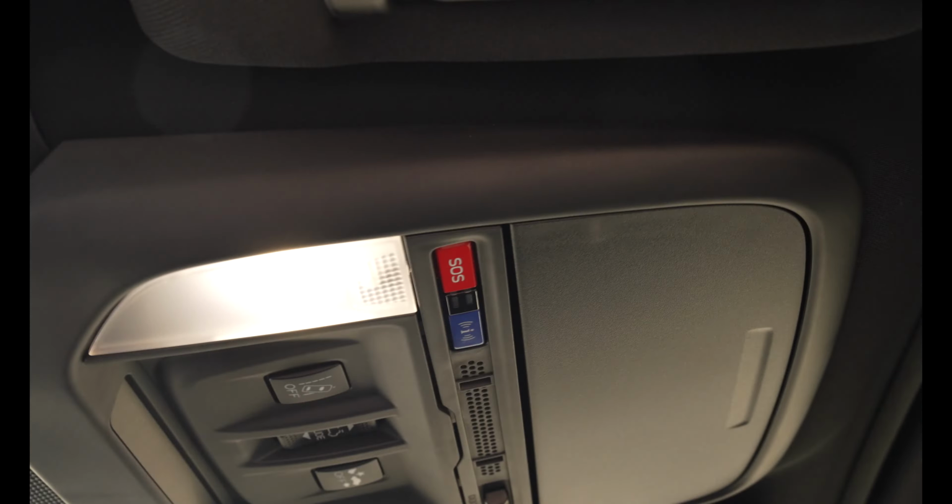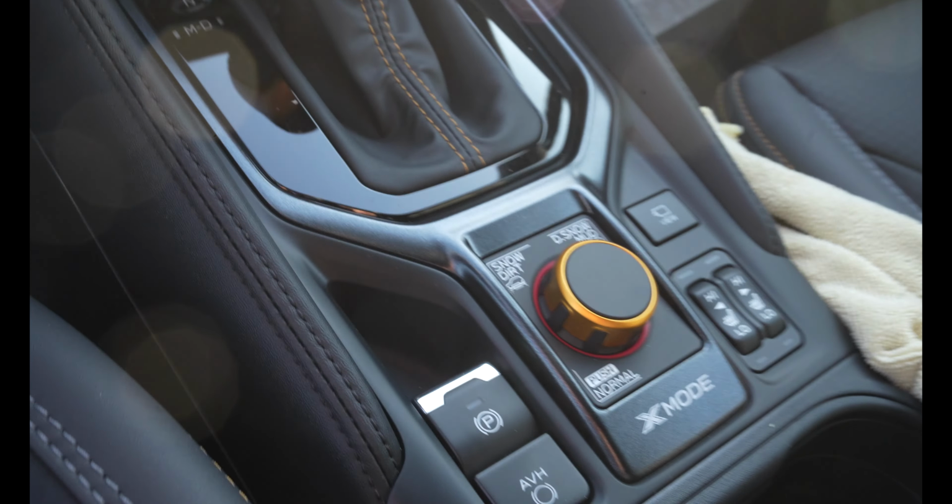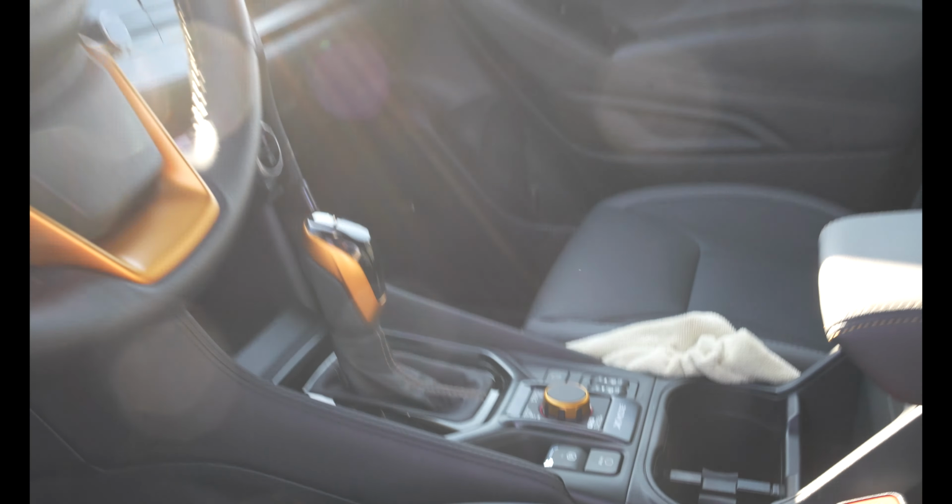So, nice steering wheel. It's not much different than the Outback. Most Subaru steering wheels are all the same. The button layout, people say it may be confusing. You have a lot of buttons. So if you look at that and that, and there's more buttons up there, there's more buttons down there. You get used to them, so I haven't really had any issues with it.